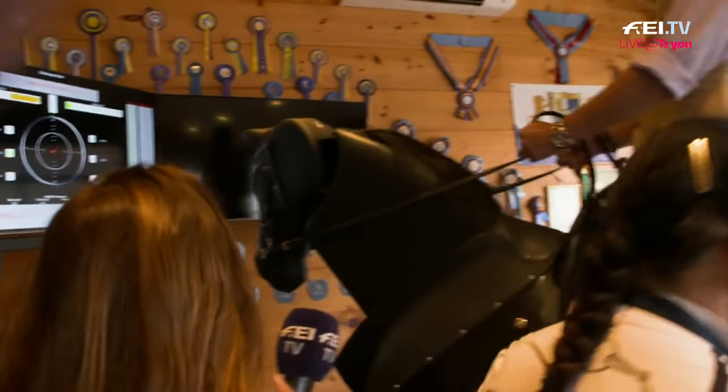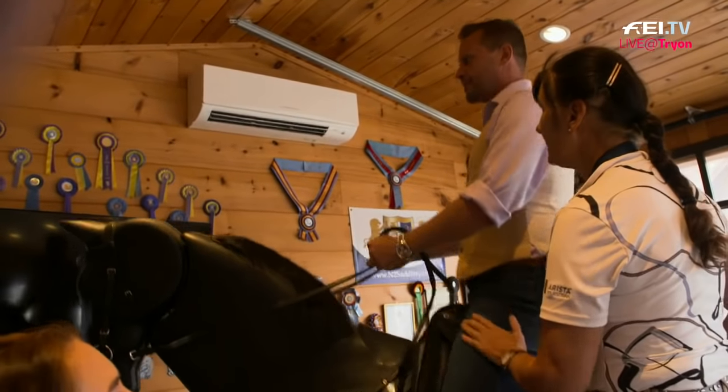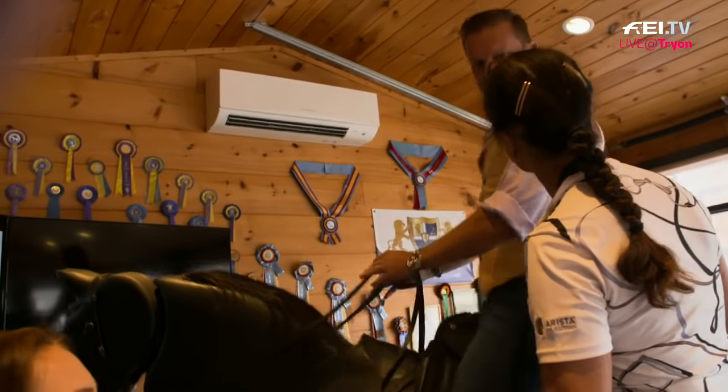All right. So no legs. Medium walk, extended walk, collected trot. Take your legs off. Do not put them on again. You're going to have trouble. He's going fast real quick.